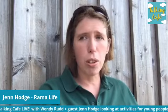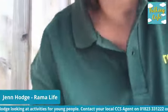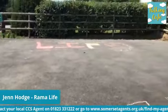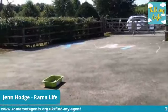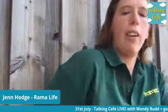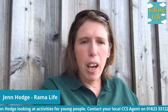Simple things like chalk. I will show you now. The young people have had chalk this morning, and they have decorated our playground area. So we've got hopscotch on the go, and they've done a fantastic rainbow all along the back there. You can go down to your local post office or newsagent, a packet of chalk, £1, and again, lots of fun to be had with that. Side of buildings as well, chalk washes off so they can decorate the side of the house.